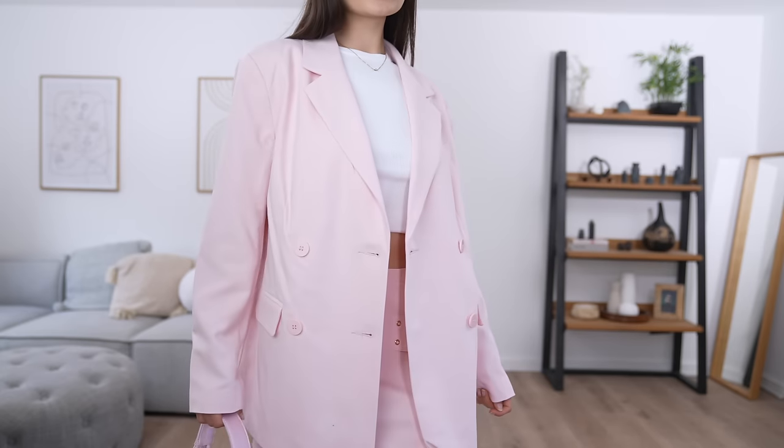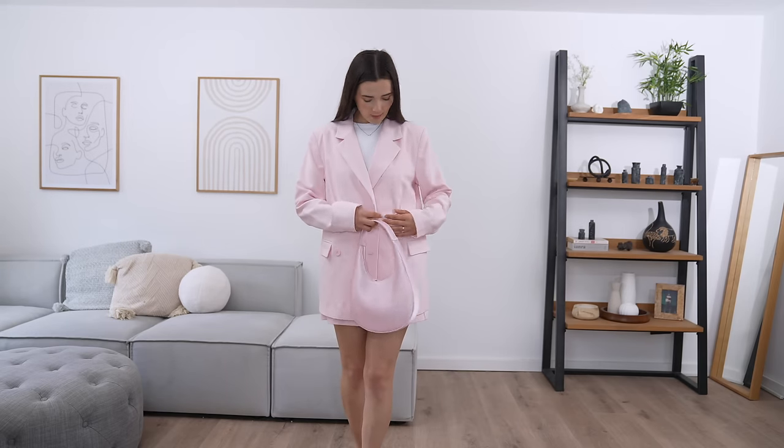All right, so here we are. Here is the pink outfit. Honestly, I love the cut and the color of the whole thing. The blazer definitely looks really, really nice. It's super oversized, which might not be everybody's cup of tea, but personally, I do really like it. I feel like, again, this blazer would look great as a blazer dress. It actually does seem to be long enough for that.